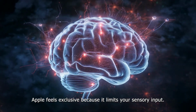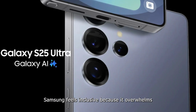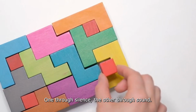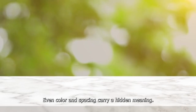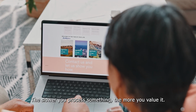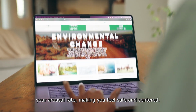Apple feels exclusive because it limits your sensory input. It gives you just enough to feel in control. Samsung feels inclusive because it overwhelms you just enough to keep you excited. Both are manipulating your emotional chemistry, one through silence, the other through sound. Even color and spacing carry hidden meaning. Apple's white backgrounds feel luxurious because emptiness suggests control. The slower you process something, the more you value it. In neuroscience, calm spacing literally lowers your arousal rate, making you feel safe and centered.